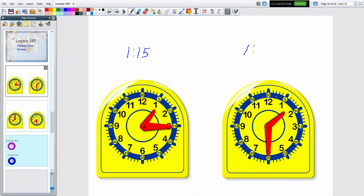1, let's see. Is it 5? 10? Is it 15? Oh, is it 20? Is it 25? No, it's 30. So it's 1, 30. So then we would write 1, 30. You see it? 1 for the hour. That's the first hand. And then 30 for the second hand. Hour hand, minute hand. So it's 1, 30 minutes. 1 o'clock, 30 minutes. Okay, let's go to the next section, or the next clocks.